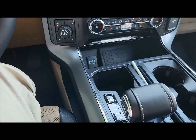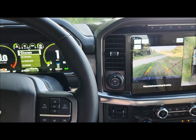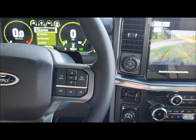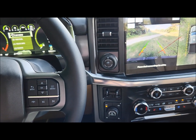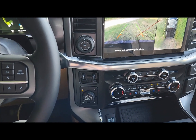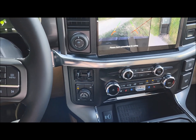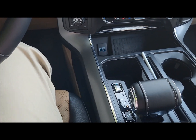But here's the thing. I'm gonna drive forward a little bit. While I'm driving forward, let me see, I'm gonna put my seatbelt on, and I just want to show you something that I've noticed here. Back up. I'm backing up. I'm going forward. Okay, now watch this. I'm going to open the door.